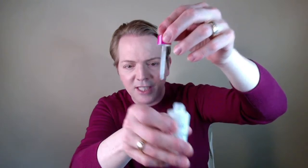You end up creating a messier product. Whereas with this, you can squeeze the rubber top, pull some up into the dip tube so you can actually see it, and then you dispense your few drops. This is my personal bottle, so I'm not going to keep using it on my hand because I want to use it on my face. And overall, we find it easier.